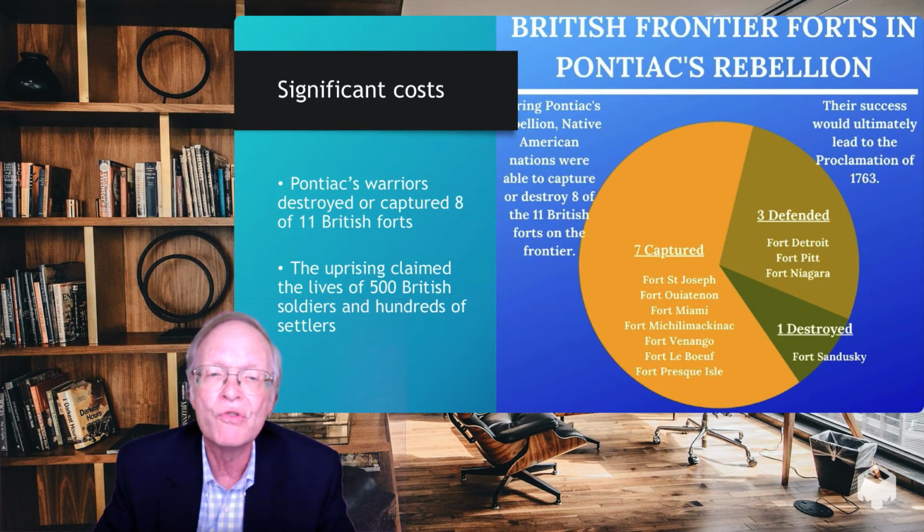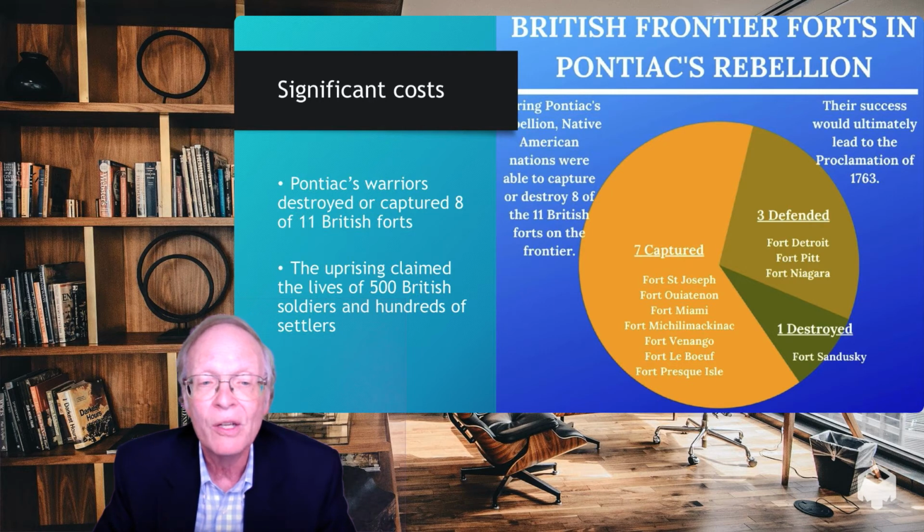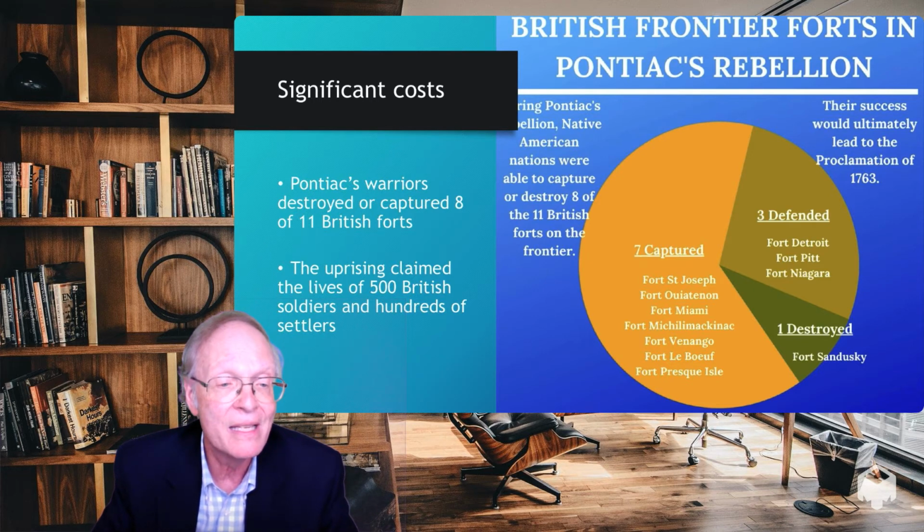Pontiac's warriors destroyed or captured 8 of 11 British forts. The uprising actually claimed the lives of 500 British soldiers and hundreds of settlers. Some sources say up to 1,500 settlers. Now keep in mind what we learned earlier. The British lost 3,012 soldiers in the whole French and Indian War. And now in the space of a few months, they've lost another 500 soldiers.